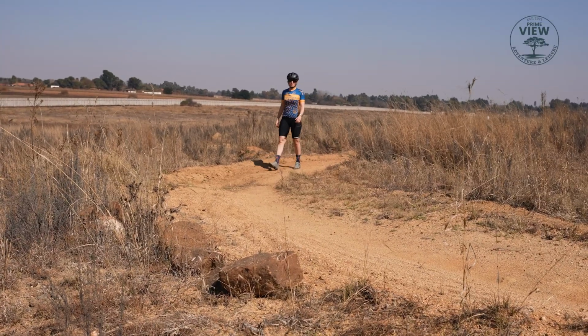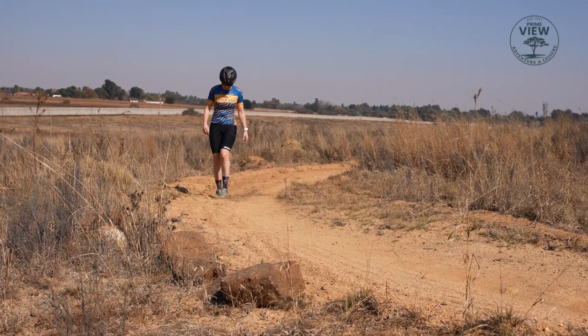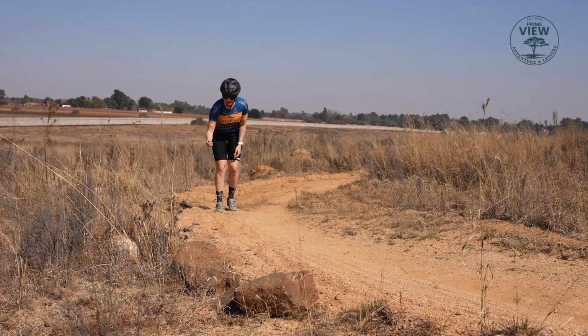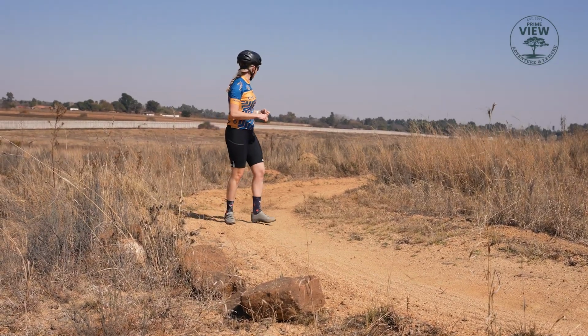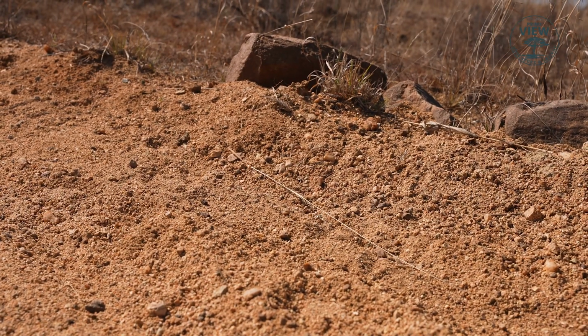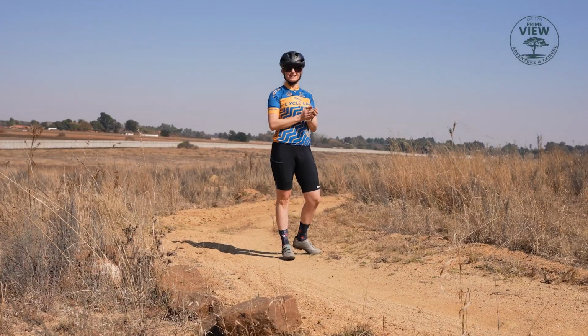Okay, so guys, I just want to point out, we are probably about 4 Ks into the course, and as you can see, if you don't keep your line tight, there's loads of loose stuff. So just be mindful of that. There are quite a few corners on the course where as you're coming around, you're just going to need to make sure that you don't wash out. Just make sure your body positioning's right and just keep it tight and tidy.